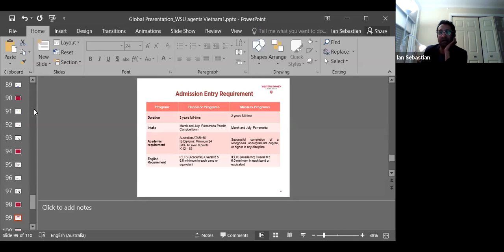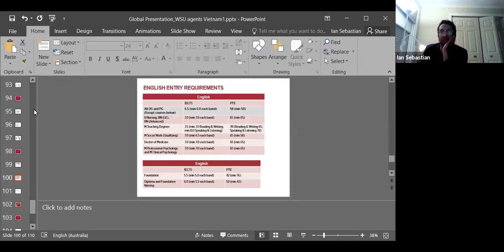The minimum IELTS requirement is generally 6.5. For masters, you generally need to have a completed recognized degree. There are some exceptions, but most of the time it's just completion of a recognized undergraduate degree. There are also exceptions in terms of English, but the general benchmark is 6.5.